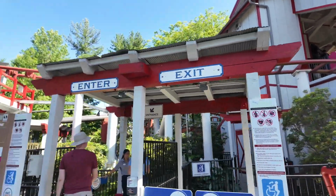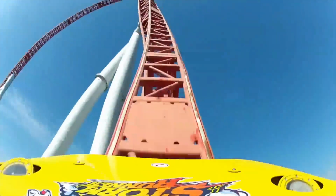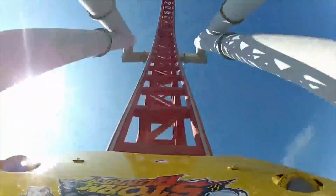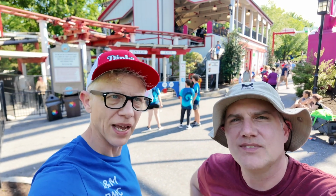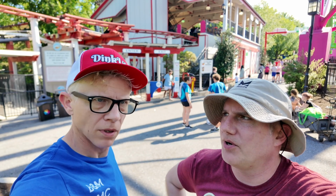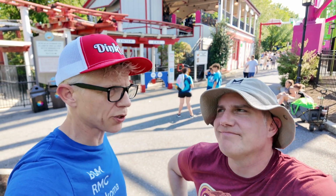Now we're heading into Storm Runner. It's an Intamin launch coaster. Accelerator, yeah. And it's kind of like a mini Top Thrill with a couple extra things. Yeah, with some extra stuff at the end, which is fun. With some inversions and stuff like that. I don't remember exactly what it goes up to, 70 or something maybe. It has a pretty punchy launch. It's got a good launch at the beginning. And then it's got a little mini top hat, and then it does some kind of corkscrews and stuff. It's a fun little ride. Kind of short, but fun.